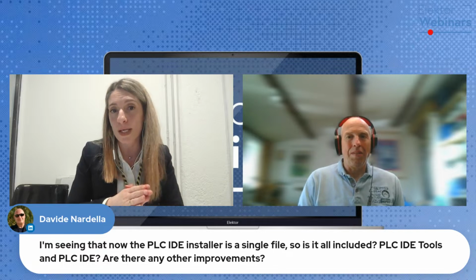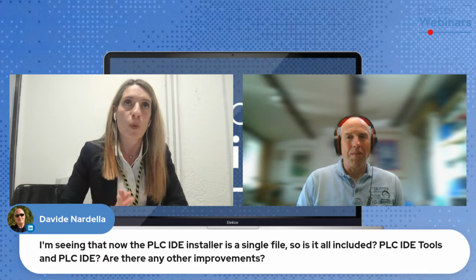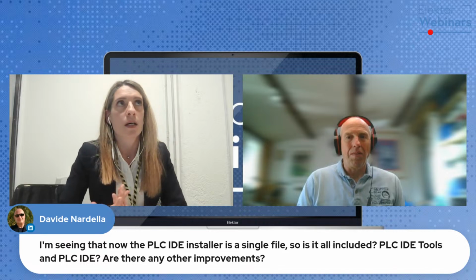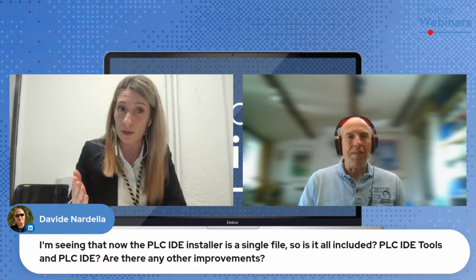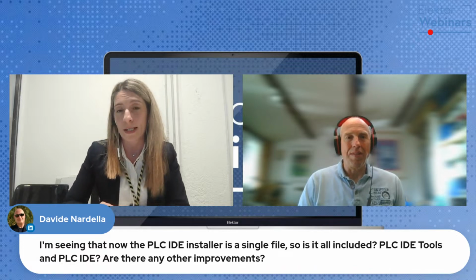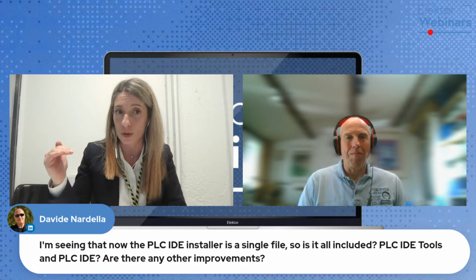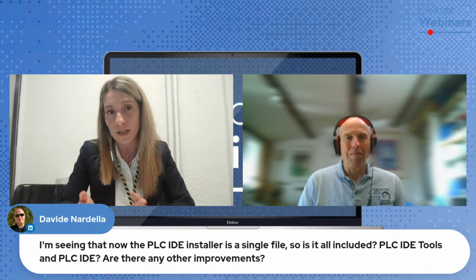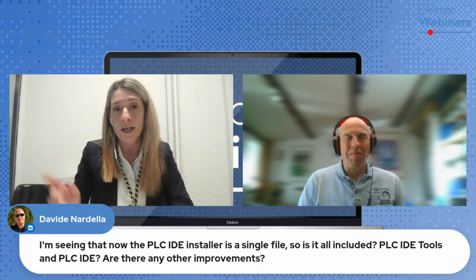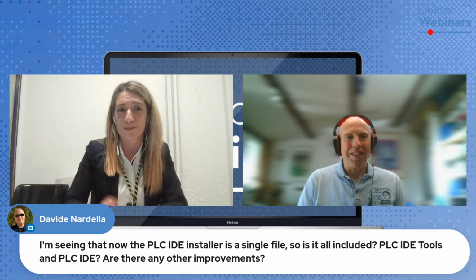So before we had an installation that was a little bit more, let's say, tricky. And in order to have the full installation, we needed to run at first an installer for the tools and next the installer for the software. Now we have created one single installer for the easiness of our customers. So it's just one click and the user needs just to follow up by click, click, click, click, and it's done.